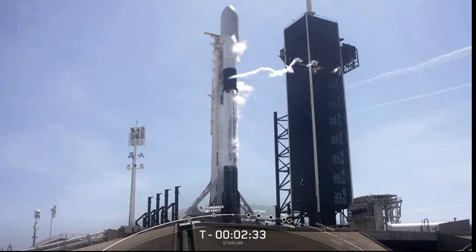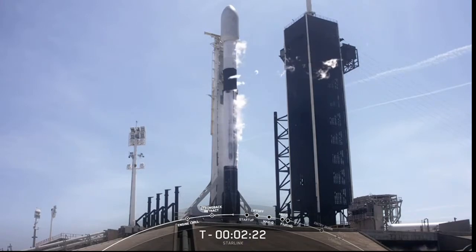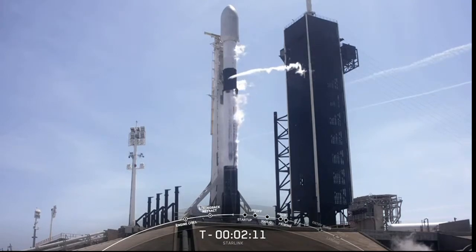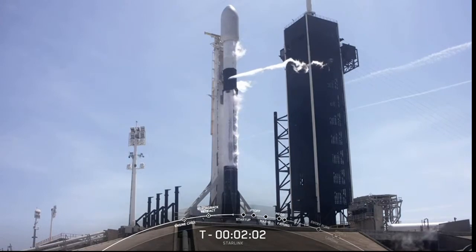Now, after T-minus 2 minutes, the next activity will be at T-minus 60 seconds. That's when Falcon 9 will transition into startup. That's when Falcon 9's internal flight computers will take over the countdown essentially through the rest of the mission. But again, next activity here is prop load closeout on the second stage.